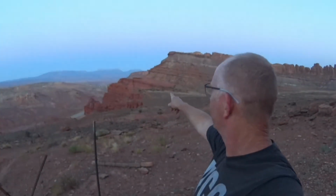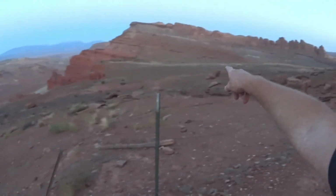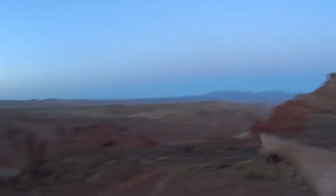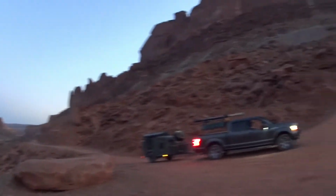Red rocks. Look at that. Beautiful. There's even a trail. It looks like it goes all the way down and over to it too. The 191, that's where we're heading to. Moab is in the distance. This is the 300 foot climb that they talked about.